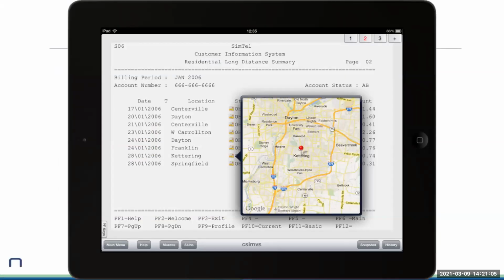There's an example where there was an address, and they clicked on the icon. It detects that there's an address, and it will place a little icon people can click on, and it will actually bring up a map location.